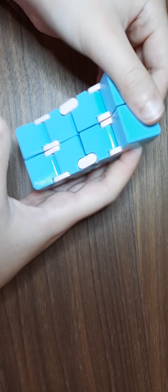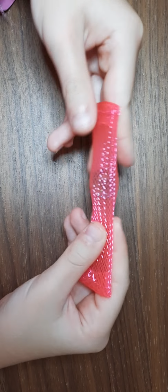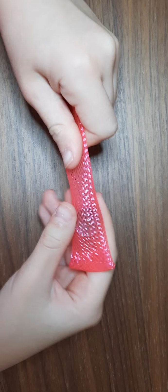Okay, third fidget, Infinity Cube. There you go. Fourth fidget, my Mashables. I got one of them. I gave my two away. It's a pink.